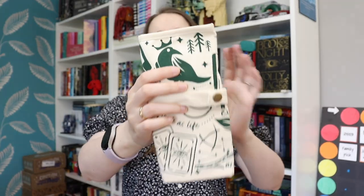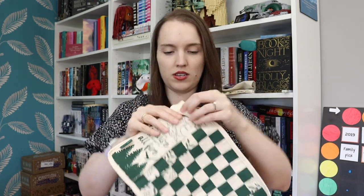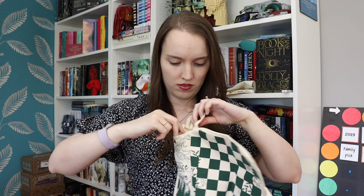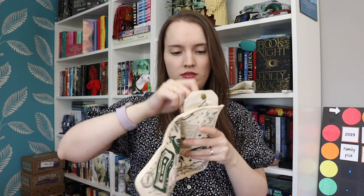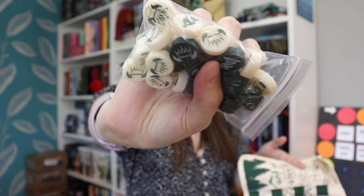And now we have a case with something inside. Okay. What is in here? A game. Oh, it's like chess. It's a chess board, okay? And these are chess pieces.